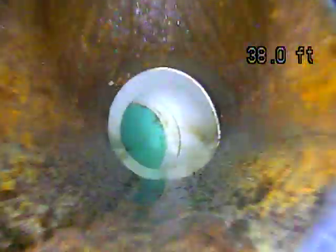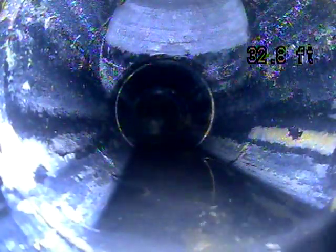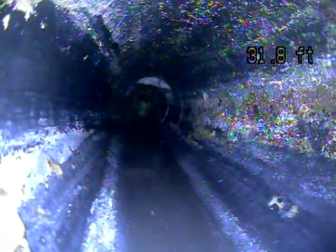That's a cast iron clean out. It's the only spot that I saw cast iron in this line. Then this is ABS. ABS is what they use. It's a different type of plastic pipe. That's what they use inside the house. That's the black pipe that you'll see stubbed up in the basement.